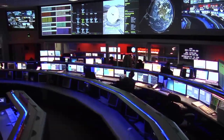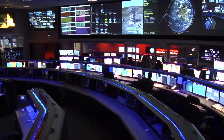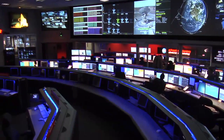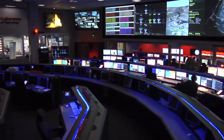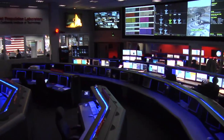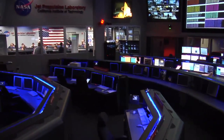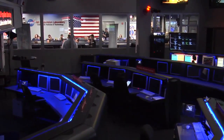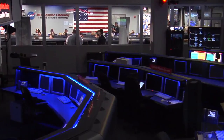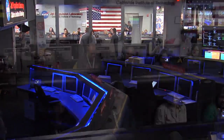Welcome to the Space Flight Operations Facility at NASA's Jet Propulsion Laboratory in Pasadena, California. This is the home of NASA's Deep Space Network. In this room is the nerve center of the network that communicates with spacecraft across the solar system. Commands are both sent to those spacecraft, over 30 of them, and data is received here on the ground from those spacecraft located millions and billions of miles away from Earth. When we say deep space, we're not exaggerating.